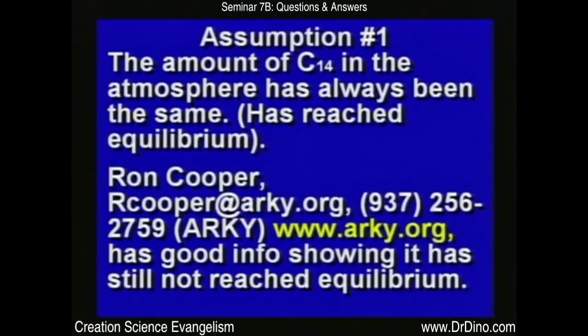And number two, you can't carbon date anything. Because you'd have to know when it lived so that you could calculate when it lived. You would have to already know when it lived to figure how much carbon-14 it was breathing at that time. Doesn't work. There's a website, www.arky.org. He's got more stuff on the Earth has not reached equilibrium, if you want some articles there, by Ron Cooper.